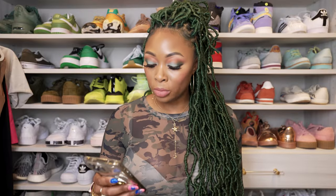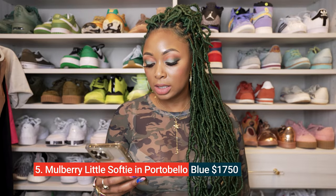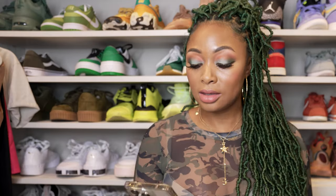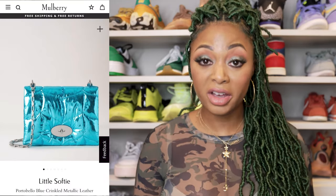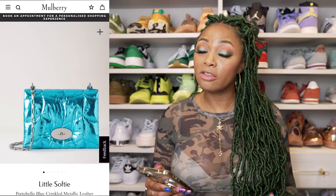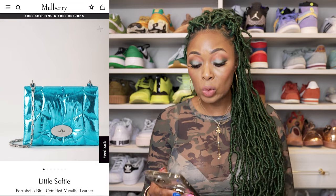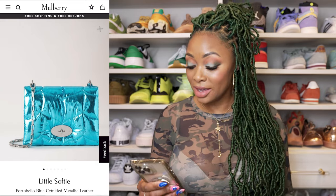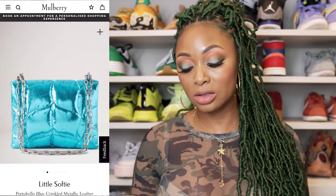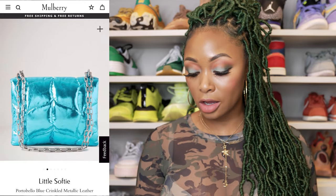Next on my list is from Mulberry, and it's the Little Softie in Portobello Blue, and it's in crinkled metallic leather. This metallic color is absolutely divine. If it looks just like this in person, oh, what a queen you will be. I love it. It's beautiful. This blue is stunning. And against that silver hardware, it's just genius. It looks great with it. It's like two metallics not clashing together.